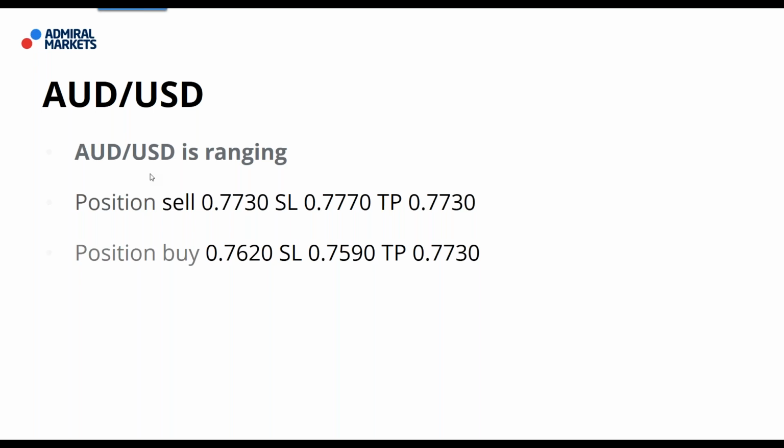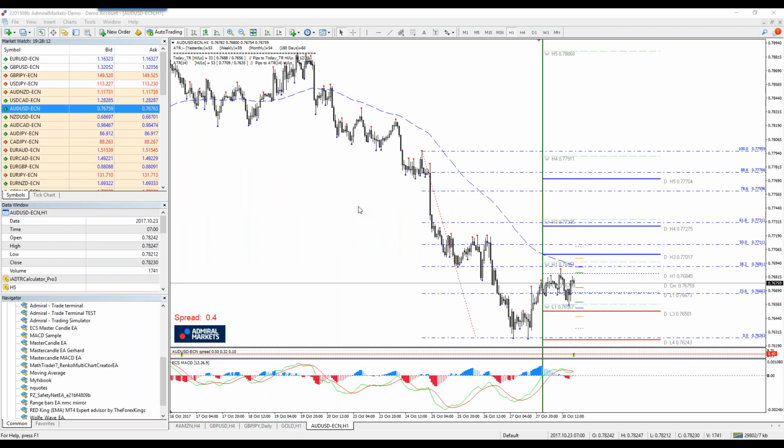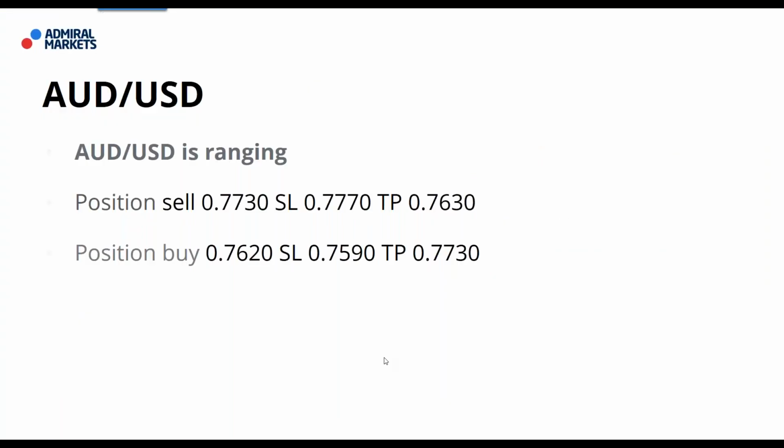It's weekly H3, so if the price gets there, it should be a nice confluence. It's 61.8, weekly H3, daily H4, bang, it should drop. 76.30 is, sorry guys, this is it, corrected now. You see, this is the corrected slide: sell 77.30, stop 77.70, TP 76.30.